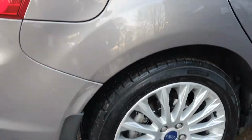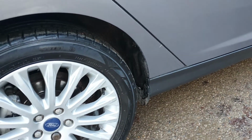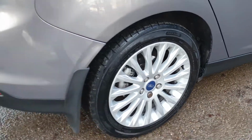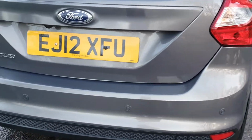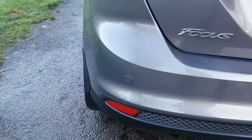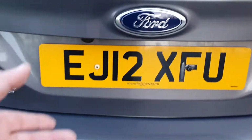Showed you all inside the back. Alloy wheels all look really good. I think this one had a couple of little scuffs which are around that edge there, which we've touched up. Front and rear mud flaps on the vehicle as well. Front and rear parking sensors, as I mentioned. Hopefully that all looks good. Let's just open the boot for you.